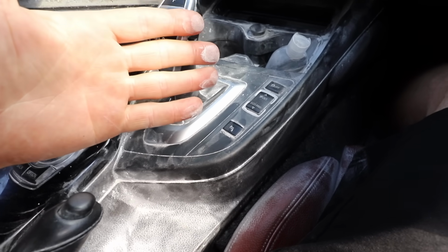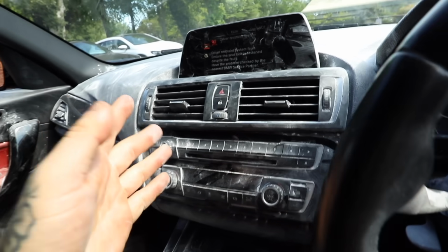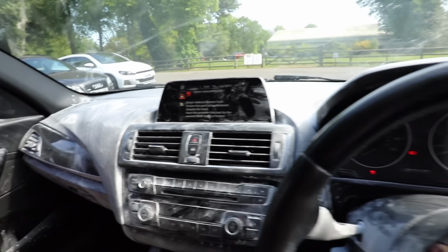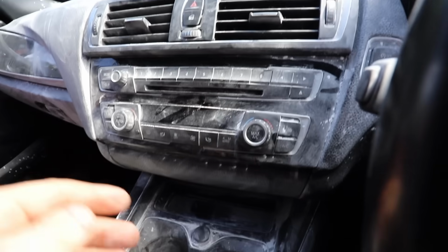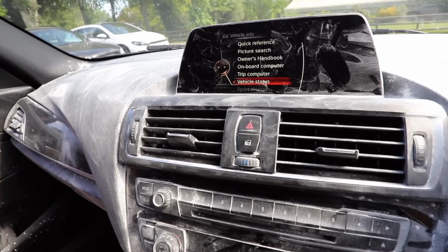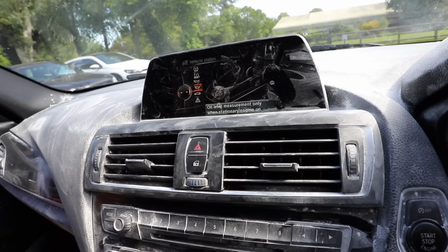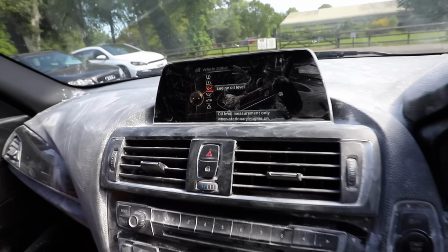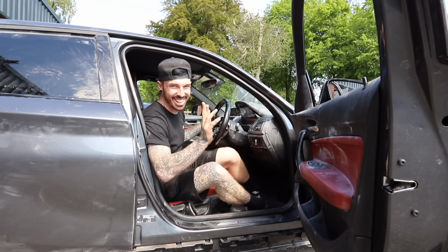There is dust absolutely everywhere, and it does smell pretty bad in here. And well, I got told that this thing does run and drive, and the trailer guy actually reversed it off the trailer to here, so I know it does actually start. There's no dipstick in it to check the oil, because it's all electronically done, and the only way of me checking is to go like this, but it does say the oil level is okay, so I think we should be okay to start this thing.